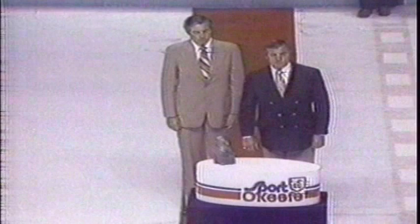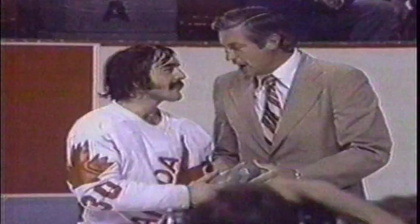You can't do much better than that. Now for Team Canada, Sean Bidigal to make the presentation to the star of the game for Team Canada, Rogatien Vachon. Well, the appreciation for Rogie Vachon. John Beliveau making the presentation as Rogie Vachon picks up a standing ovation from the crowd.